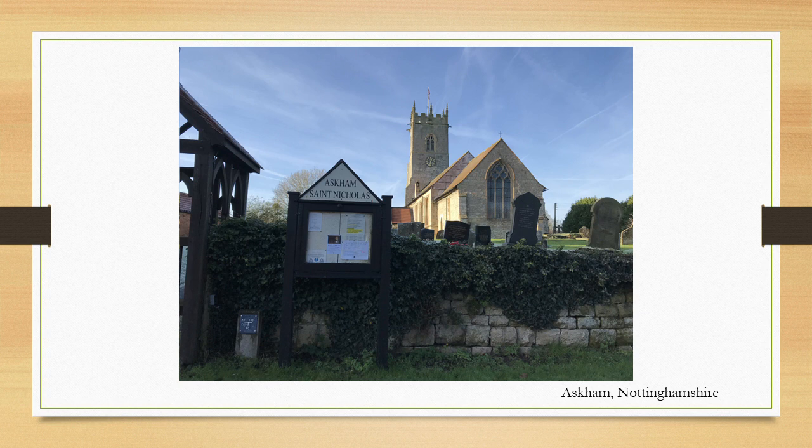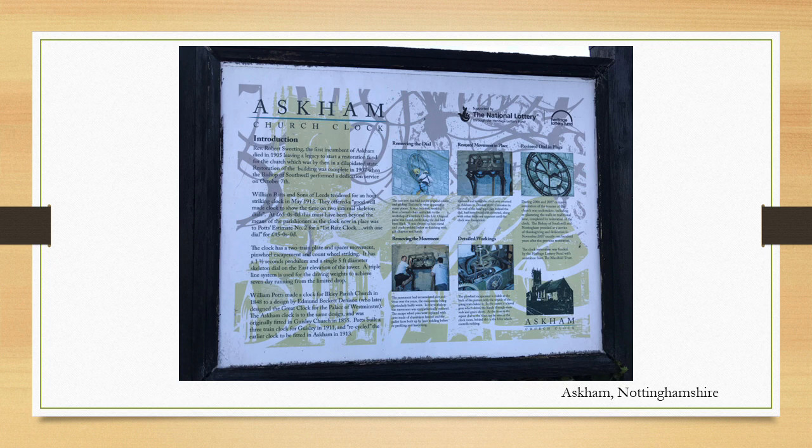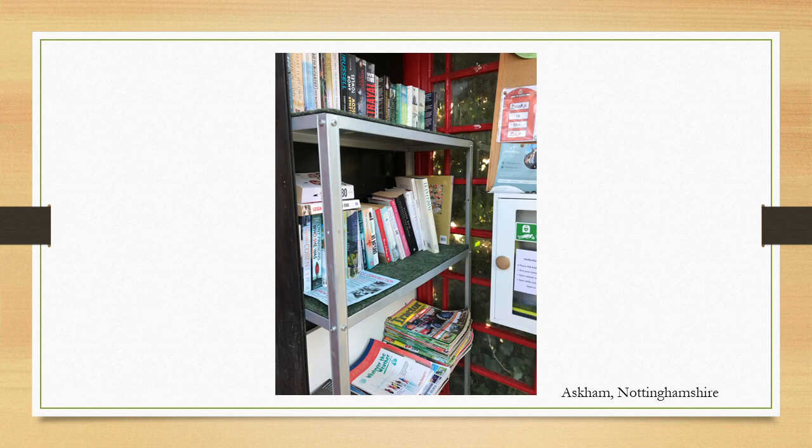Not far from East Markham, on the way to Retford, is the village of Askham. And the telephone box in Askham is directly opposite a beautiful church, the Church of St Nicholas, with its impressive lych gate and its rather special clock, which my West Yorkshire followers will be interested to learn was made in Ilkley. The phone box and the post box are nestled together in an ivy-covered niche, and the phone box houses a neatly arranged collection of books, magazines and local notices, as well as the ever-present defibrillator.